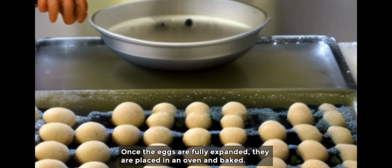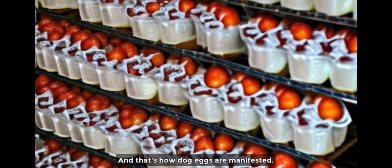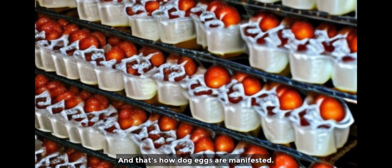Once the eggs are fully expanded, they are placed in an oven and baked. And that's how dog eggs are manifested.